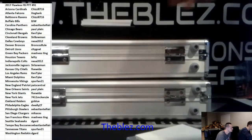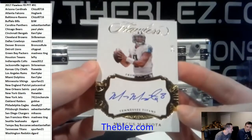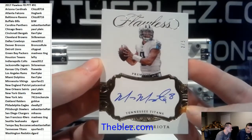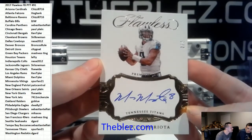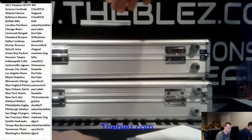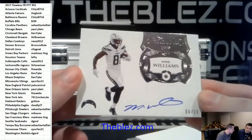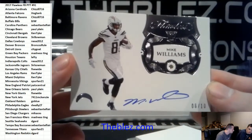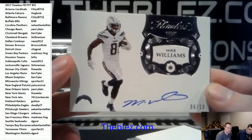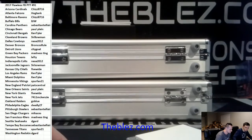This is nice. We have an autograph 2-of-5 of Marcus Mariota for the Titans. Nice hit, Spur. Nice card coming out. Yeah, this is really nice. We have a true rookie diamond autograph for the Chargers. Mikey Williams to 10. That's nice. Nice hit, Mika. Those are the chase cards, guys, the diamond autographs.